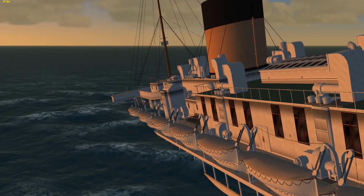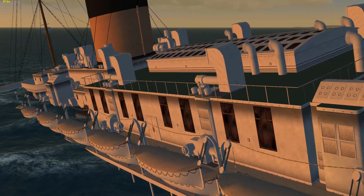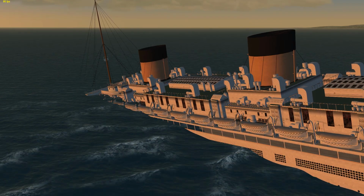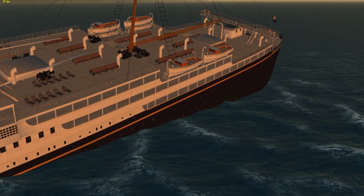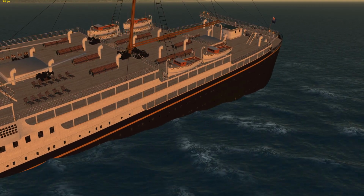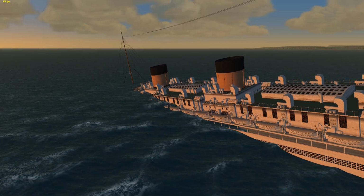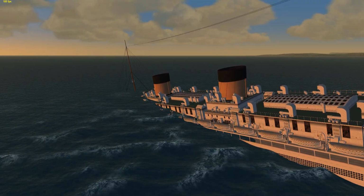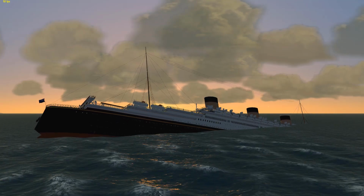The bridge wing is about to be consumed by water, and it is really making its way aft now. Oh boy, look at that. It is dropping. It is definitely dropping now. Let's go ahead and take a look at what the stern is looking like here, and it seems like it's still really low in the water. It hasn't really come out of the water whatsoever. As you can see, the bridge has just gone under, and there she goes. She might just roll over here, it looks like it, but she's really, really shallow in the water.